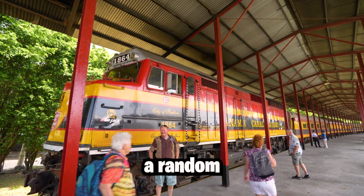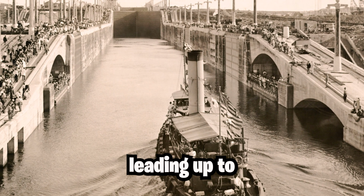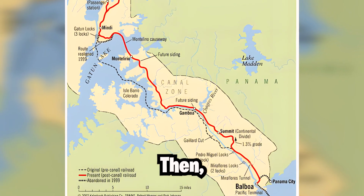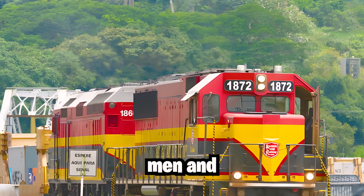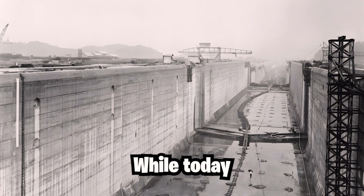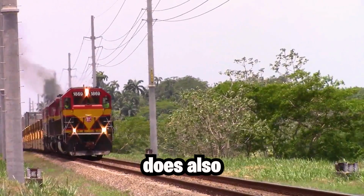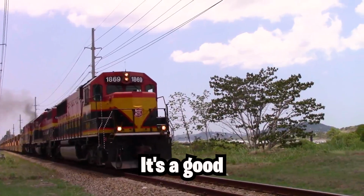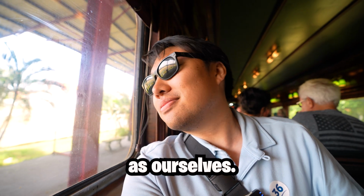Well, you may think we're riding a random train. This railroad actually has a lot of history to it. For about 50 years leading up to the Panama Canal, this rail line would connect goods from one ocean to the other. Then during the building operation, this rail line proved essential in transporting men and materials, making it possible to build the actual Panama Canal. While today it still does assist in some cargo operations, the Panama Canal Railway also operates passenger services between Panama City and Colon. It's a good commuter option for locals and a great ride for tourists such as ourselves.